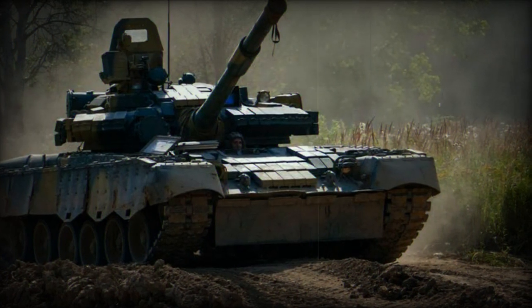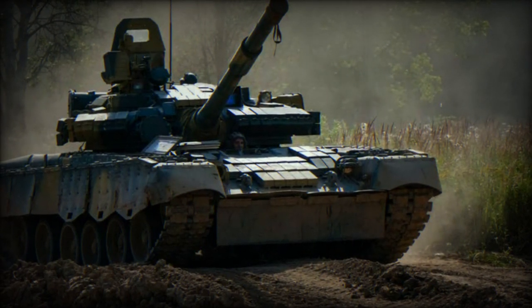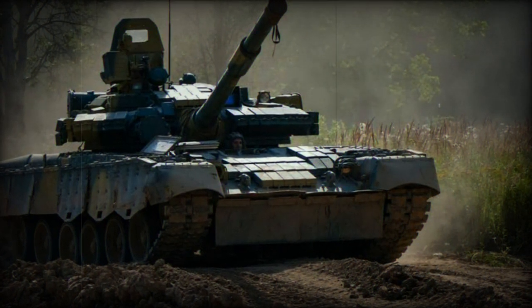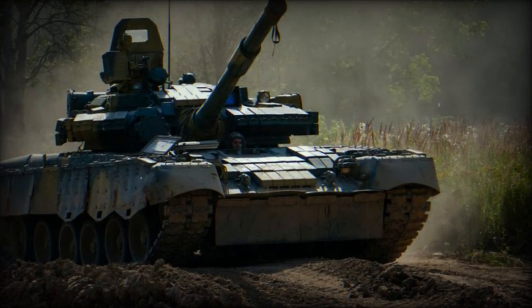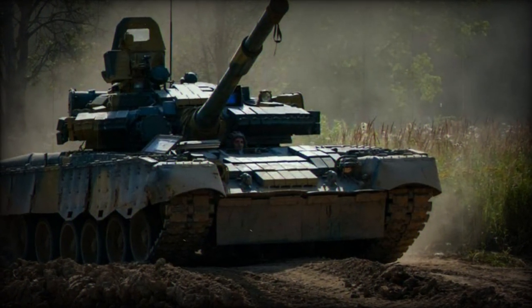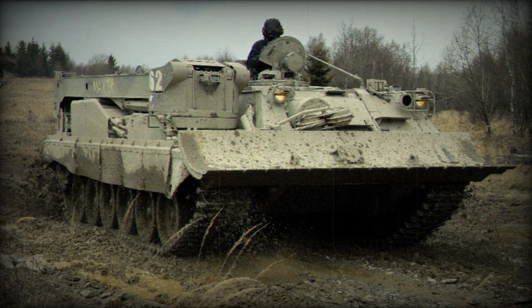Powering the BTS-4 is a diesel V-54E engine, generating 520 horsepower, allowing it to achieve a top speed of 50 km per hour on highways. It has a cruising range of 450 to 500 km on the highway, and possesses a specific power of 16.56 horsepower per ton, and a specific ground pressure of 0.71 kg per square centimeter. The vehicle can climb slopes with an inclination of up to 30 degrees and cross ditches of up to 2.85 meters. Moreover, it can ford water obstacles up to 1.3 meters or 5 meters with an OPVT.